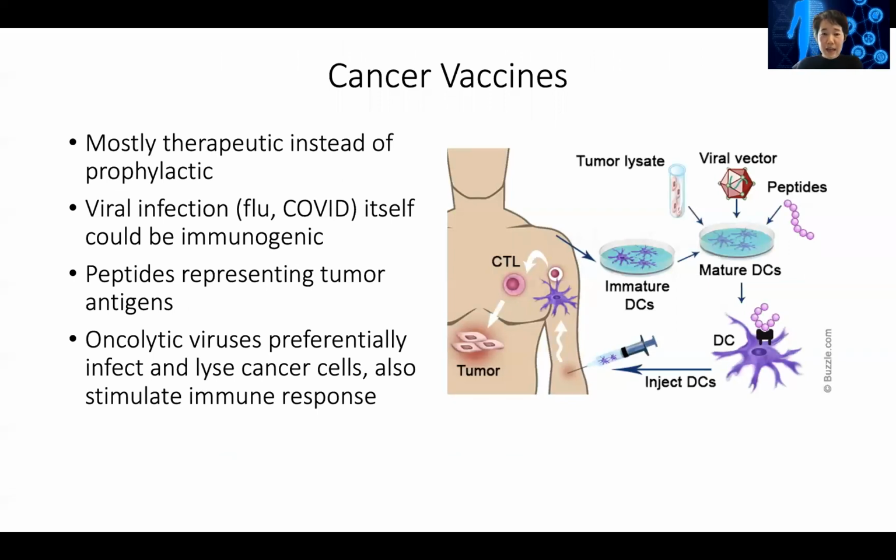Recently, there are also cancer vaccines. Cancer vaccines are different from flu vaccines. The flu vaccines are mostly preventative, whereas cancer vaccines are usually therapeutic, which means the patient has already been diagnosed with cancer, and after the cancer vaccine, you're hoping the patient will have a boost of immune system to kill the cancer cells. So first of all, in general, viral infection itself could be immunogenic.